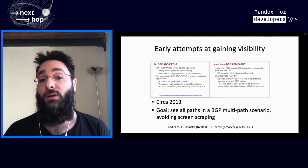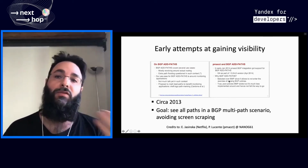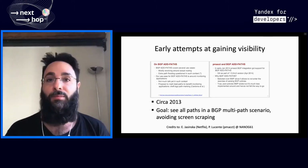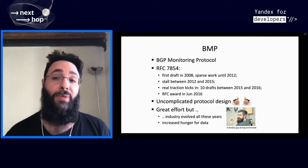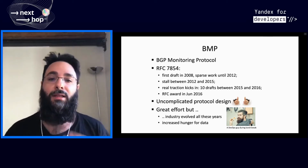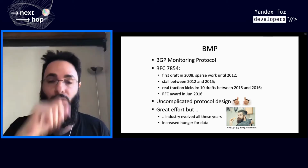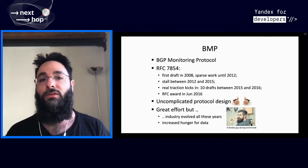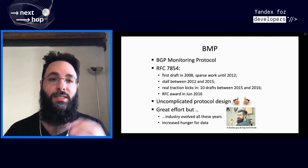What was our goal? Like you see it at the bottom of this slide, it's precisely what I said. Like you have multipath and you want to avoid screen scraping essentially, right? So more recently, what happened? More recently, we have BMP. So we circled a little bit around, and now finally we go into the core of the presentation. So BMP is the BGP monitoring protocol, and you can see that it has been awarded an RFC, RFC 7854.